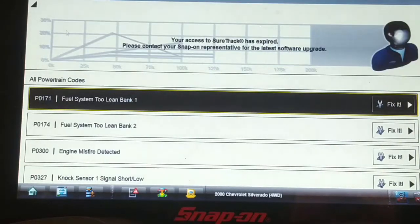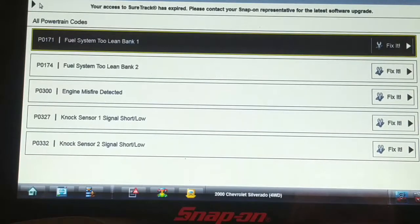Survey says, interesting. Bank 1 lean, bank 2 lean, misfire detected, knock sensor issues. So it's probably got the usual knock sensor wiring harnesses corroded off on the knock sensors. Random misfire. Now either it's truly running lean, or it's got a misfire, or both. It's hard to say which codes happen in what order.